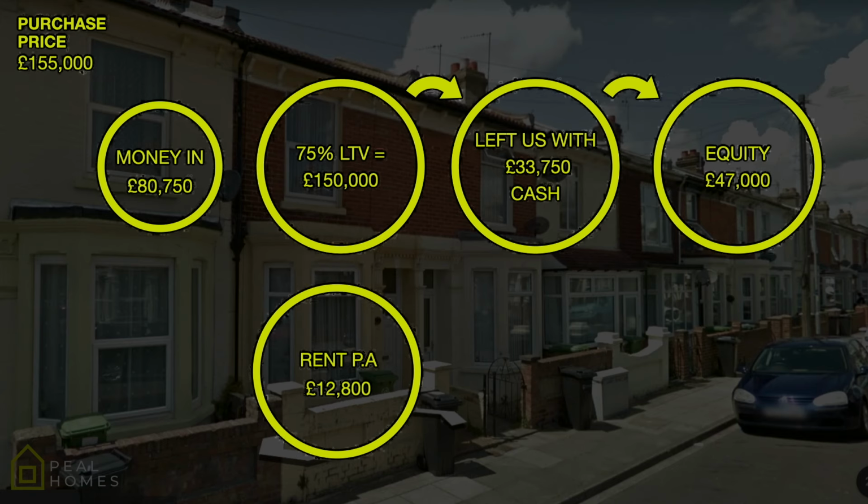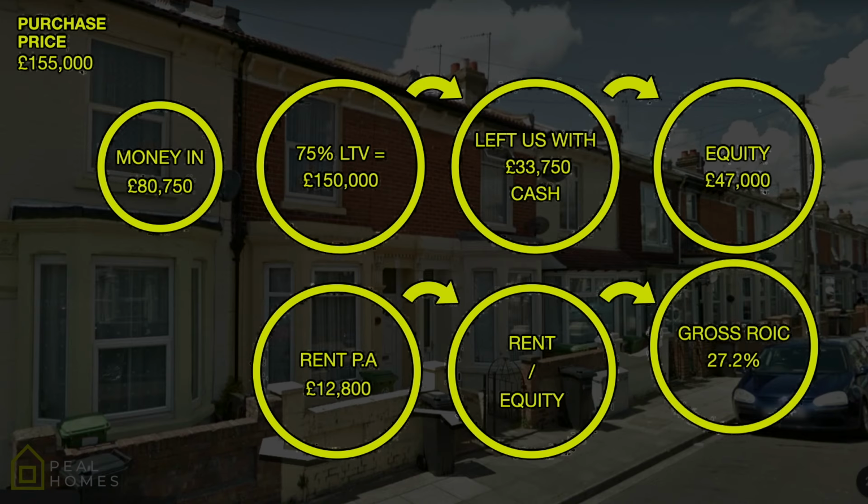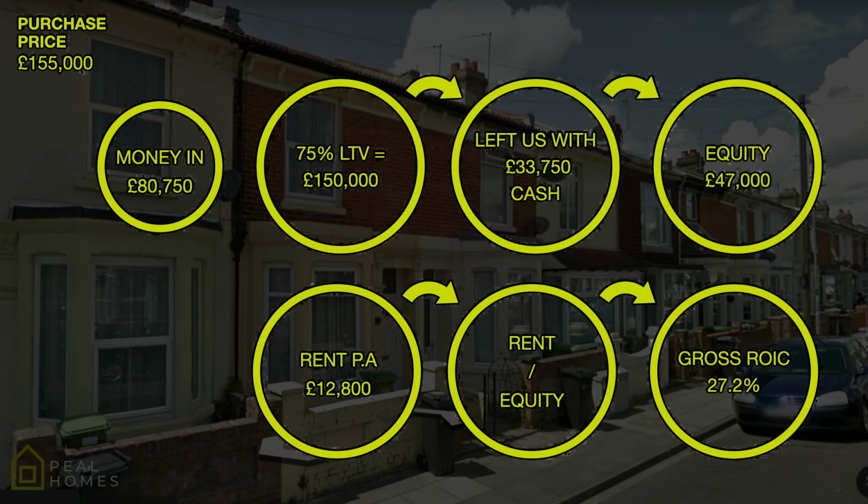Because of the standard that we finished the house to, we achieved the highest rent in the postcode of £900 per month, which works out at just shy of £13,000 a year. So to work out our return on invested capital, we take the rent per year, divide it by the equity left in, times it by 100, and that gives us a gross return on invested capital of just over 27% a year.